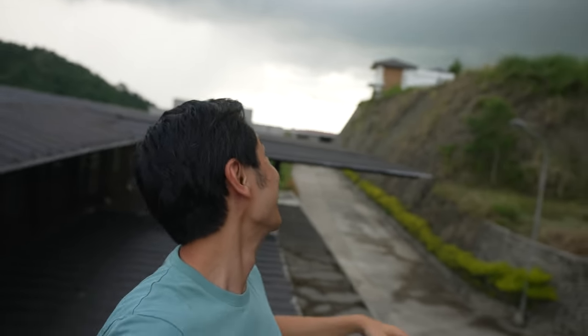Okay, guys, it's very, very gloomy. I hope I don't get struck by lightning. First step, guys, is very, very simple and easy to do, but you have to climb your roof. And that is to clean your gutters.